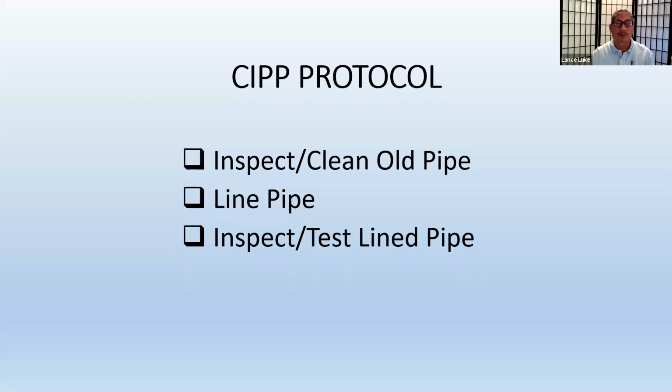Okay, now after you line the pipe, you have to inspect it and you have to test it. And the same thing with brand new cast iron piping that's not lined. Same protocol. You have to inspect it. You don't clean it, but you replace it. And then after you replace it, you have to test it. So on the CIPP protocol that's lined, you have to inspect it and test it. And when the contractor does the inspection, okay, don't just take his word for it. You want the contractor to video camera every single pipe that they line and save the data. So if there's a problem later, you can go back to it and look at the video and say, hey, wait a minute, this doesn't look good.